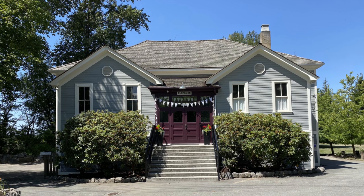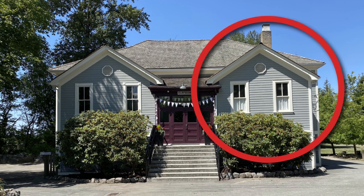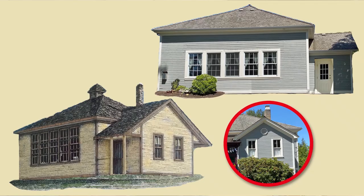Here is the front of the building. Let's compare this portion of the building to the other pictures. The school in Lynn Valley sure looks similar to the old Clayburn School when we compare them side by side.